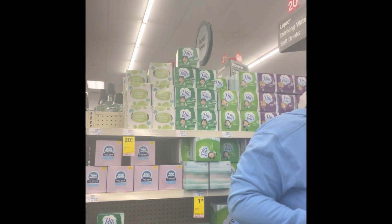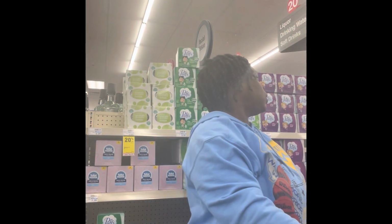19, and I can only use 2. Let's see if this is included. This one's probably not included, but I'm going to buy it anyway, just so I can use this coupon.